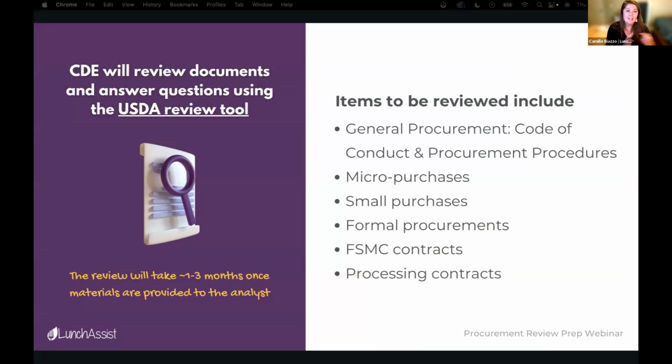They're reviewing your code of conduct, making sure that it's meeting all of the requirements that need to be in a code of conduct. They're going to look at your procurement procedures and make sure you're not missing any important sections. Then they're going to look at all those pieces of documentation that you submitted for each type of procurement that they selected. If you didn't have any micro purchases, they're not going to do a micro purchase review. But if you had micro purchases, they're going to look at those invoices.